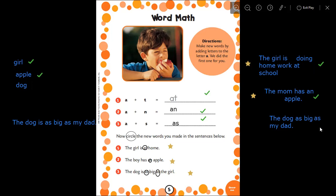Okay, still correct. Very good. Good job. Thank you for trying, because you made a very good sentence, just a little mistake, but still very good. Okay, good job. Very good. That's fine. Okay, let's continue.